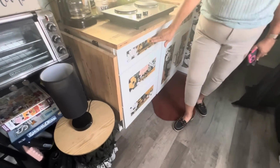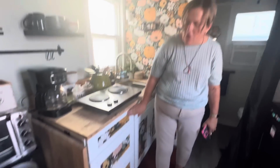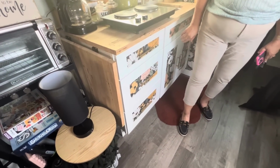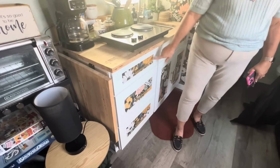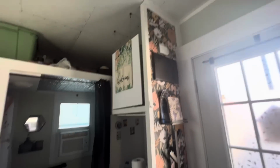Isn't it really cute how they did the inserts with the wallpaper inside these, what do you call these, Quaker cabinets? Yeah, and those are soft closed drawers too. Those are really nice cabinets they put in. I just think it's pretty awesome because that gives it something extra. It's just really pretty. The decor, they did it on this wall as well. Kudos to the owner.